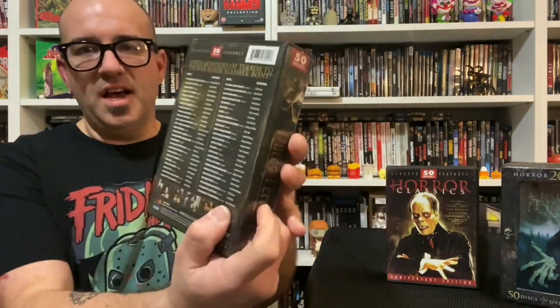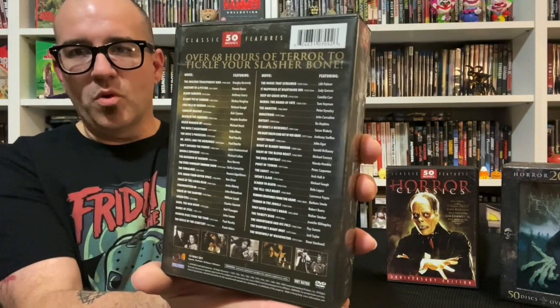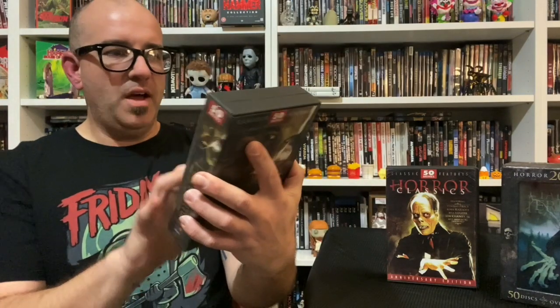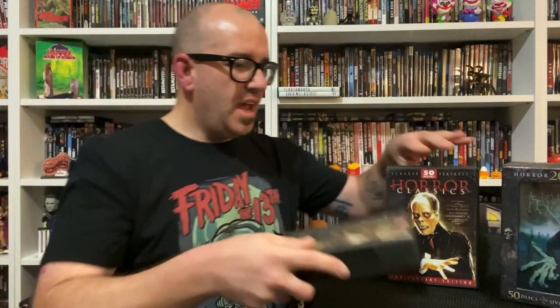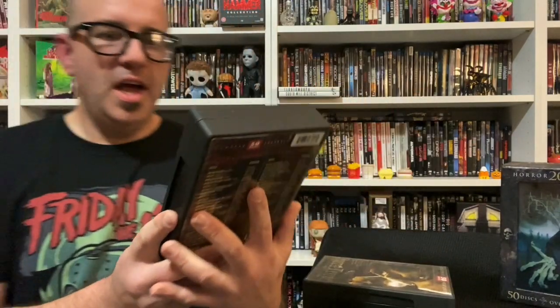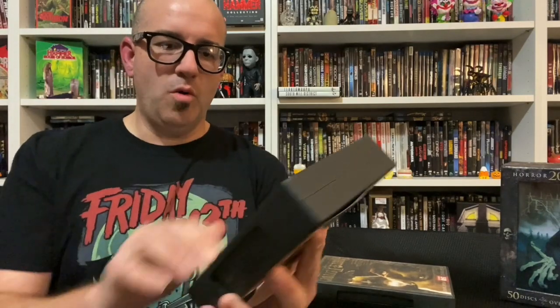And you can see the back there. I won't read them off and bore you guys. But this one had a lot of films that were also on there, but it has some films that aren't on there as well. So it's a good set to have. And this one you can get for pretty cheap also. But as you can see, some of the same discs that are in the big set come straight out of this set. And then we have this one as well, which is 50 Horror Classics.